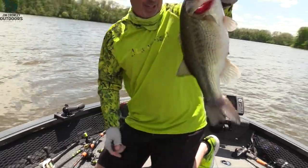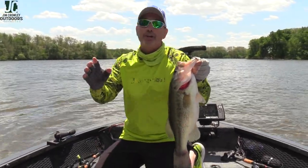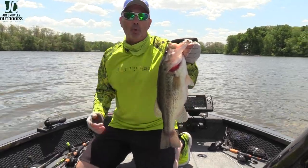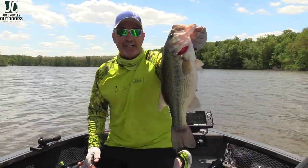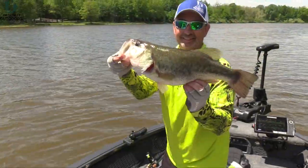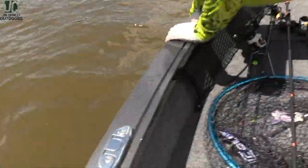I hope we showed today, look at that fish. I hope we showed you today why swim jigs can be so important and so good, especially when you have dropping water. These fish were still trying to get to the bank to spawn, and we figured it out and ended up on a great note. That's just one pretty fish right there. Okay, sweetheart.